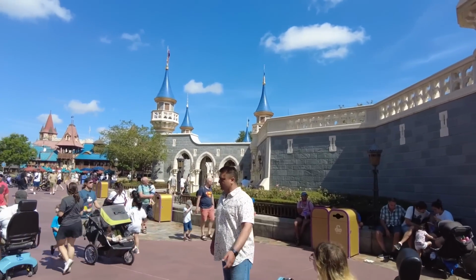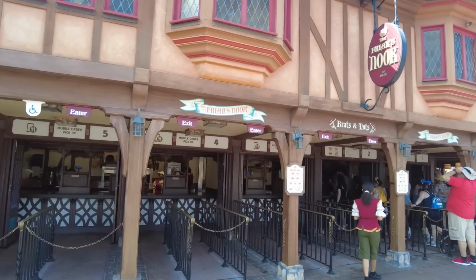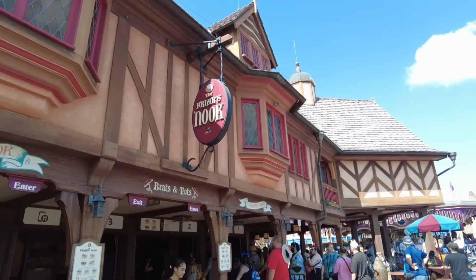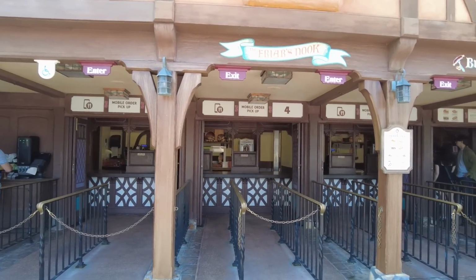All right, now we have gotten to Fantasyland pretty early because there are breakfast offerings in Fantasyland. We are stopping here at the Friar's Nook. This is actually a Robin Hood themed restaurant. They do offer mobile order, so we've gone ahead and mobile ordered the breakfast offerings here. We'll be getting those lunch offerings a little bit later today, but for now, starting with breakfast.